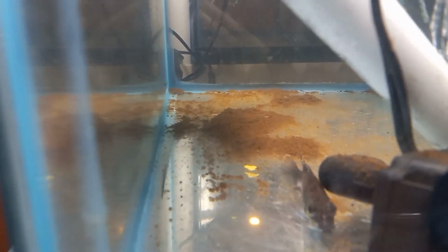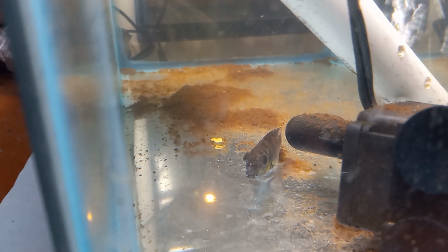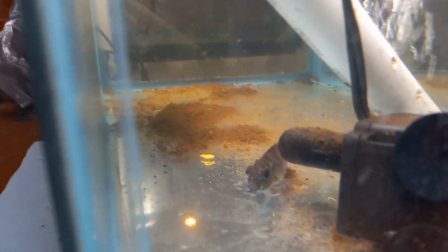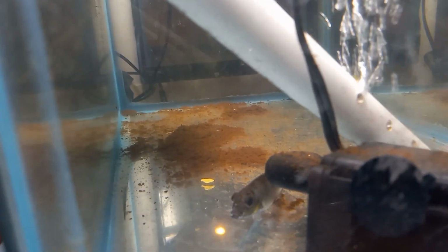Well, here is some sad news today, and I don't mind sharing these things because we all go through these things in the hobby. I have a male Cabensis, and this is one of my breeding males. When I was breaking down my tank and getting things together, I noticed that this guy was in bad shape. Now he has got some serious illness going on.